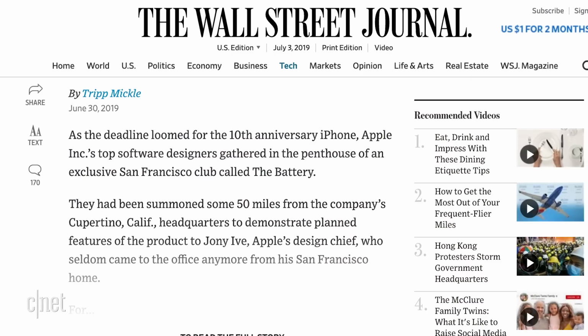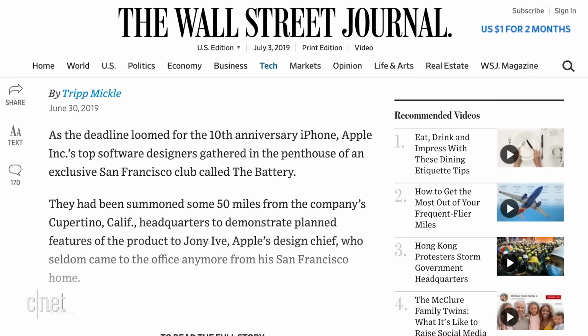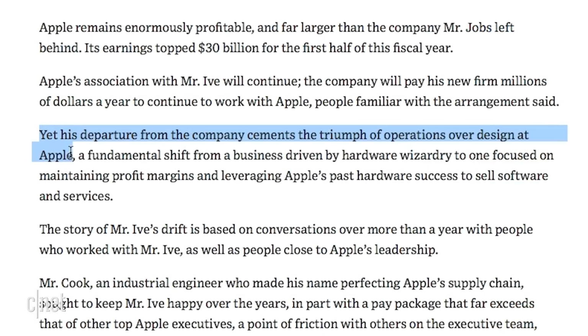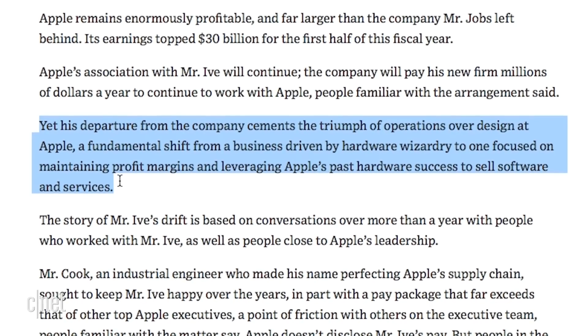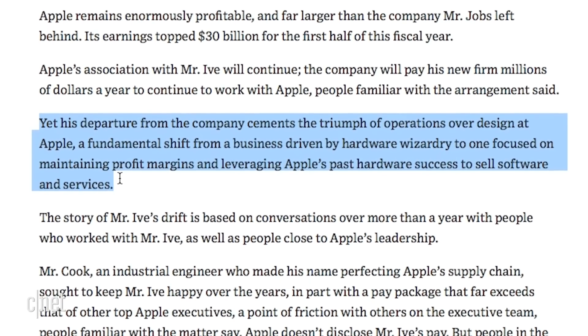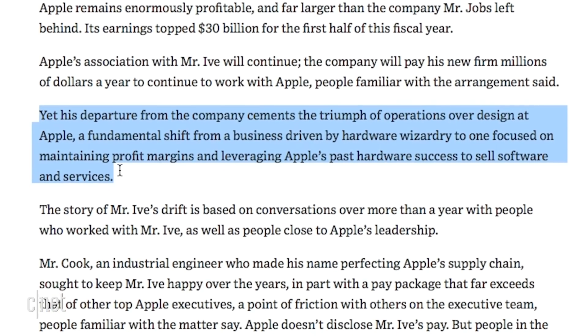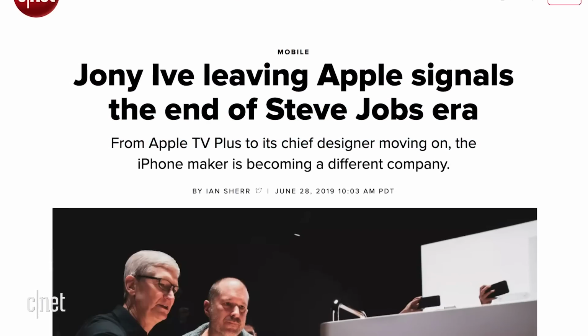Now that we've had about a week to process the news of Apple's chief designer leaving the company, we're still hearing new details about the terms of his departure. This week, the Wall Street Journal reported the design guru had been distancing himself from Apple for years because of conflicting opinions about the direction the company was heading. They say, quote, "His departure from the company cements the triumph of operations over design at Apple, a fundamental shift from a business driven by hardware wizardry to one focused on maintaining profit margins and leveraging Apple's past hardware successes to sell software and services."